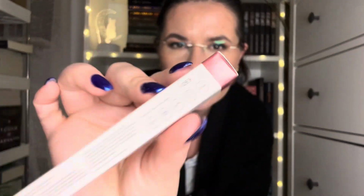Really like this color. I do have it. I have all of the colors from LH Cosmetics, so I'm definitely giving this one away. But it's a really good product. One of my most used products from LH Cosmetics.